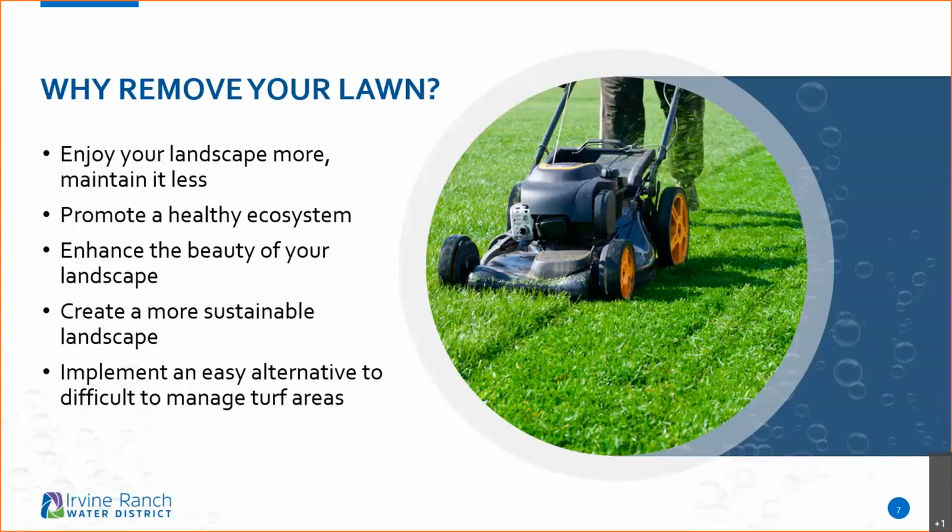So how much lawn do you actually need? If you do have a lawn, there's a good way to promote a healthy ecosystem by maybe getting what's called a mulching mower, and just try to be eco-friendly and use organic materials. But when we remove these areas of lawn, we want to enhance that area, right? We want to make it beautiful, create a beautiful landscape, hopefully taking a more sustainable approach to the landscape.